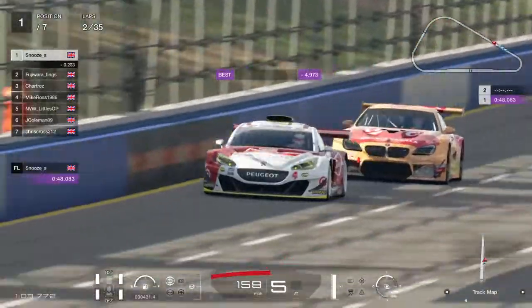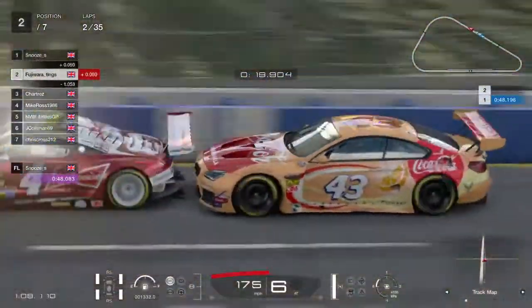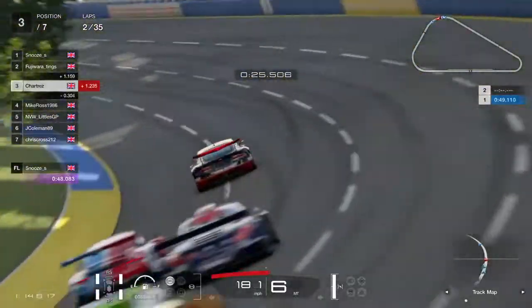So these two working quite nicely, I think. You can see they've got a second lead now, and Harry's being clever. He's not going past, he's bumping him to give him a bit more of a speed boost. So they've got a 1.1 second lead now from these two.